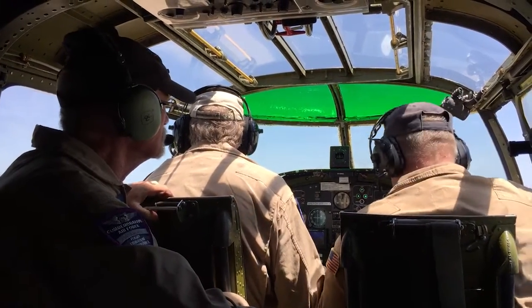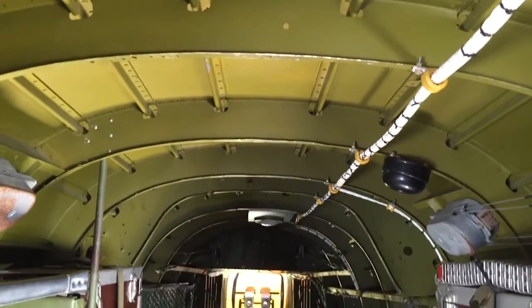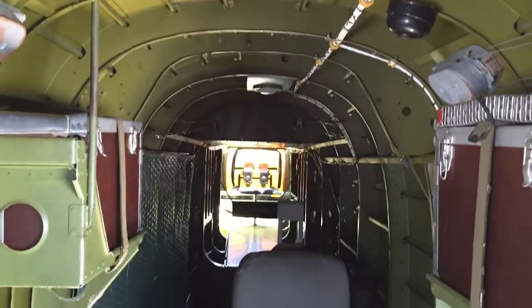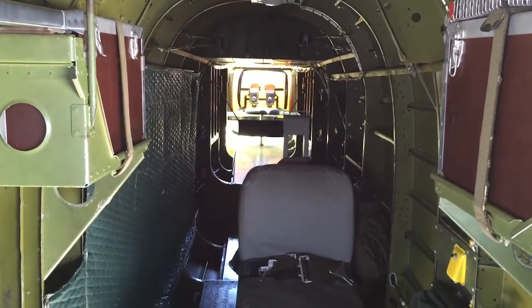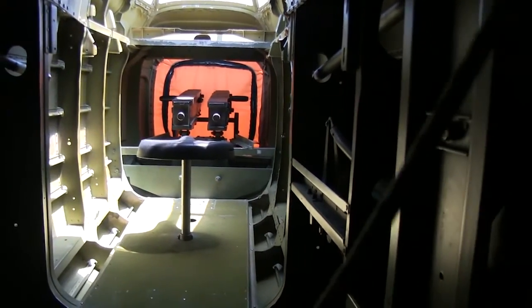So in the front, you get the pilot, the co-pilot, and a crew chief is what we have today. Back in wartime, you'd also have the bombardier navigator. And when you go towards the back, where I usually am, you would have your waist gunners and your tail gunner.